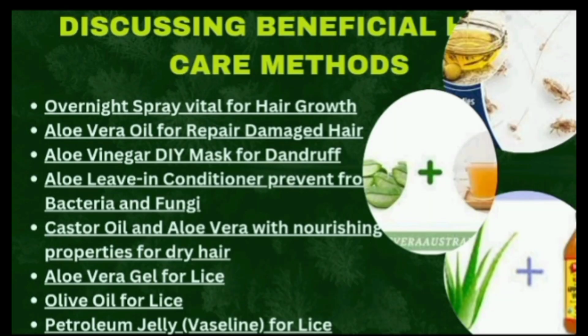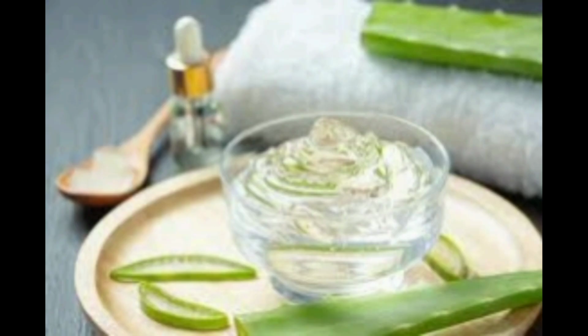Today, we will talk about the various uses of aloe vera, specifically focusing on the benefits it can provide for hair. Additionally, we will discuss some methods for removing lice from hair. Once you have the gel, use it in the following ways.